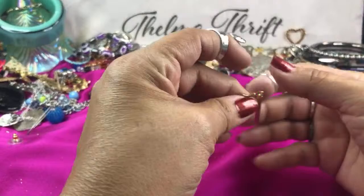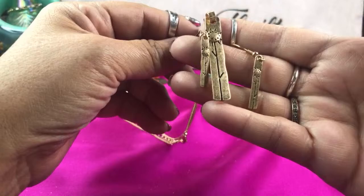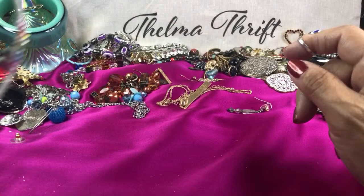They are bent out of shape. I got to get the other one and straighten it out. Here it is. So this is a cool set once I get it fixed. I like that. I like those bars like that. More single earrings, tassels, and backs. Here is a coil. Kids jewelry there.